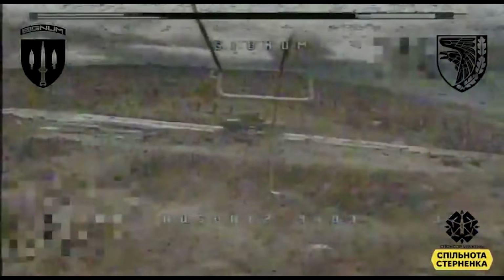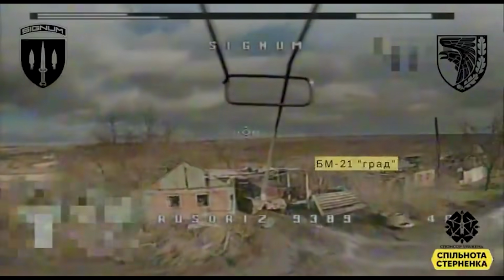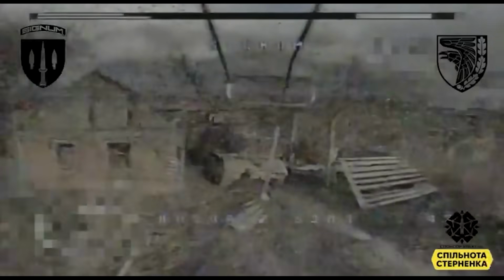As it flies over, a BMP-2 appears. So the drone sees that the BM-21 is smoking heavily, so the drone operator instead decides to hit the BMP-2. So a nice little bonus for us here.